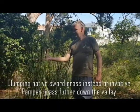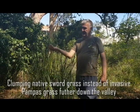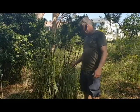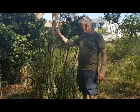This is native swordgrass. This is a native plant that sort of occurs around this area, and actually it's quite widespread. And it forms this beautiful clumping habit with these beautiful seed heads. It's a much better alternative to the pampas weed, which we have to deal with further down the valley.